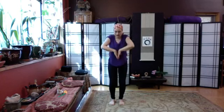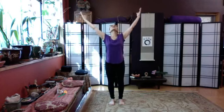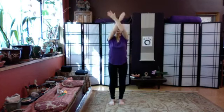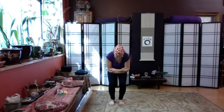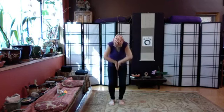Inhale, lifting up through the lightness and opening up to the sky. Exhale, bringing the arms and crossing them and curling into a little ball, letting the rooting take over. Backs of the hands together.